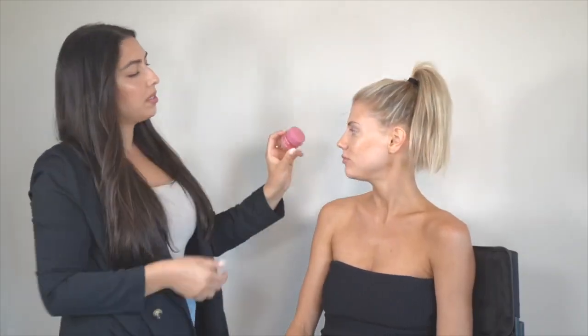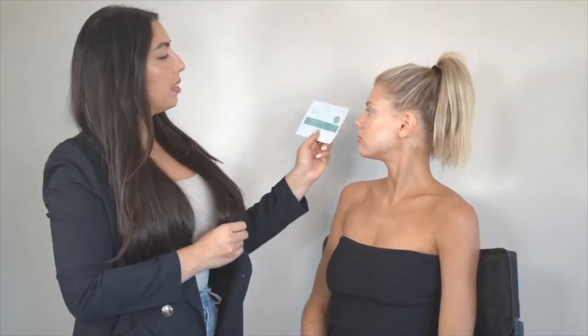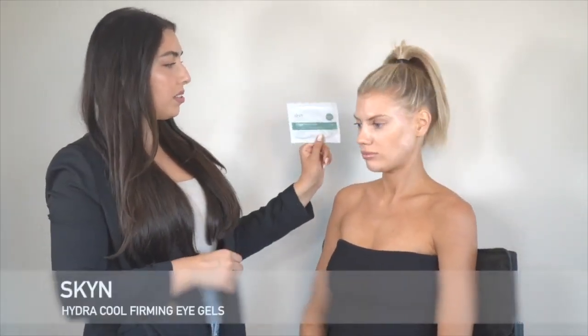Okay, so I'm doing some lip balm. This is a Laneige lip sleeping mask. Oh, I love this. It's so good, but I just love it because it doesn't dry down or wipe off immediately. It doesn't roll up. So now we're using our favorite under eye gels. These are the Skin Iceland Hydro Cool Firming Eye Gels.